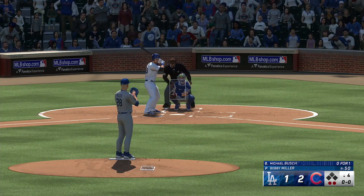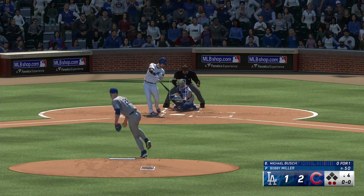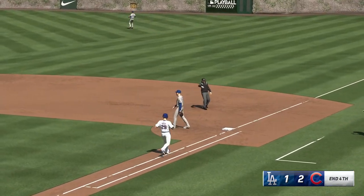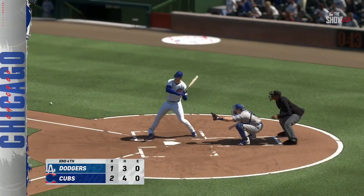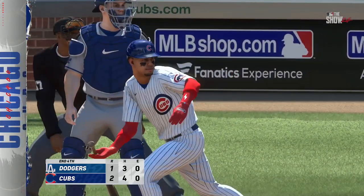Next to hit, Michael Busch. Right back to him on the mound. On to first. That's out number three. But two runs for him, and they jump ahead. We played four. It's the Cubs 2 and the Dodgers 1.